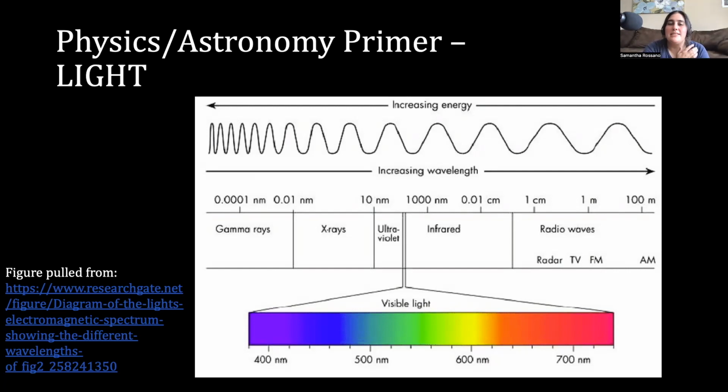So little pop quiz, is light a particle or is it a wave? I'll wait for you to answer. The correct answer to that question is yes. Is it a particle or is it a wave? Yes. It's both. Just, quirky little light things.